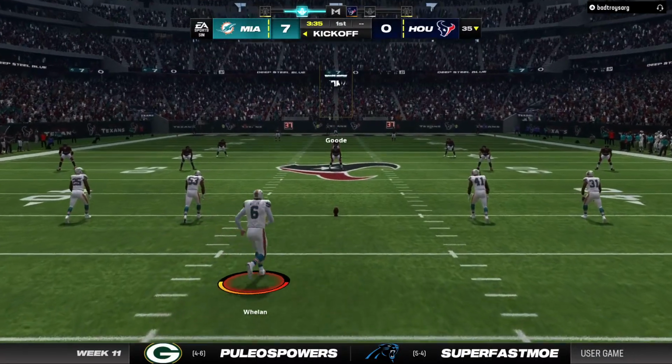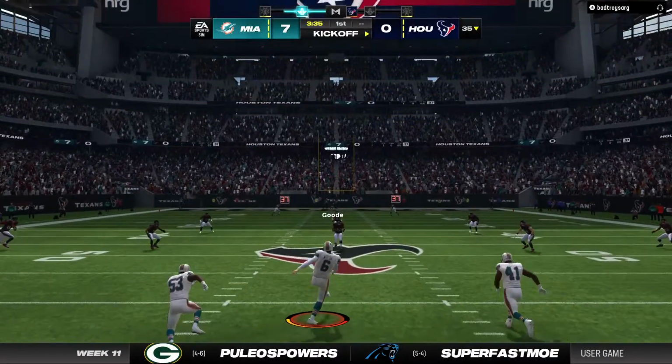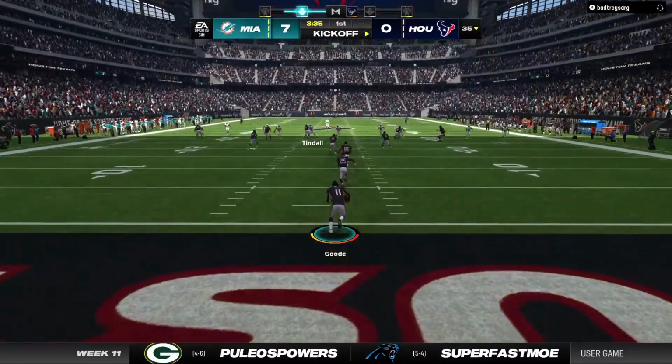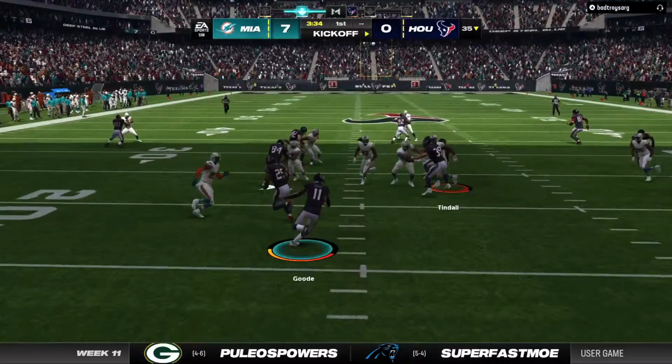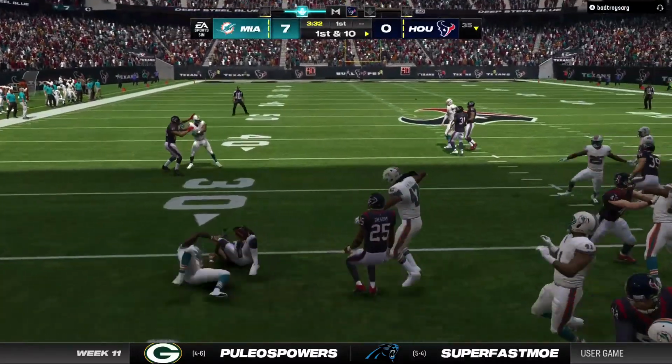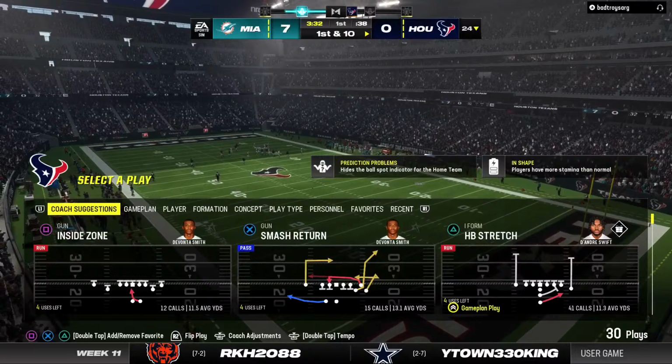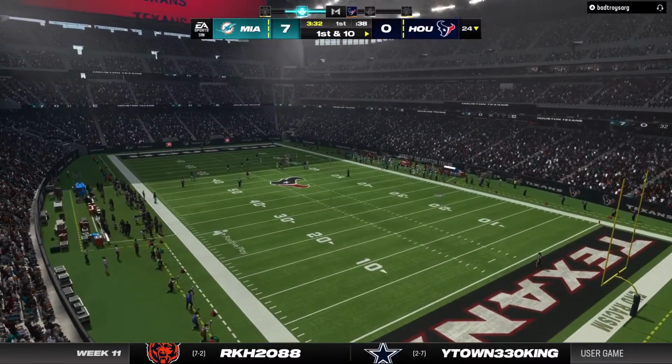The kicking team out for Miami as they will send this one away. And we'll see a return here from the end zone. And he'll be stopped right around where he would have been had he gone down to a knee, maybe a yard shy of there at the 24.